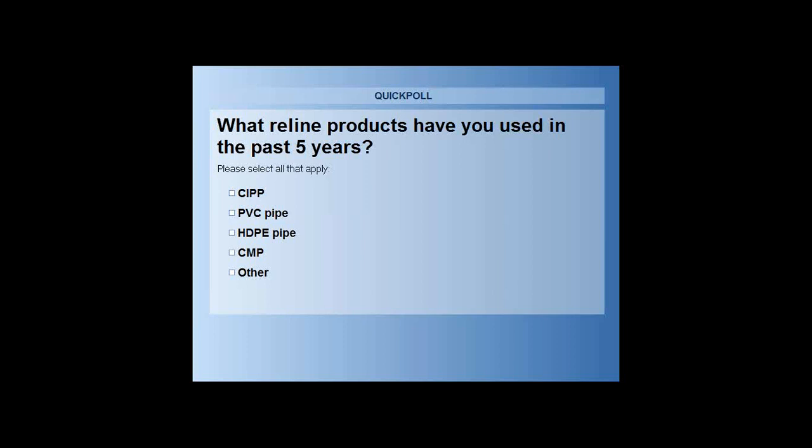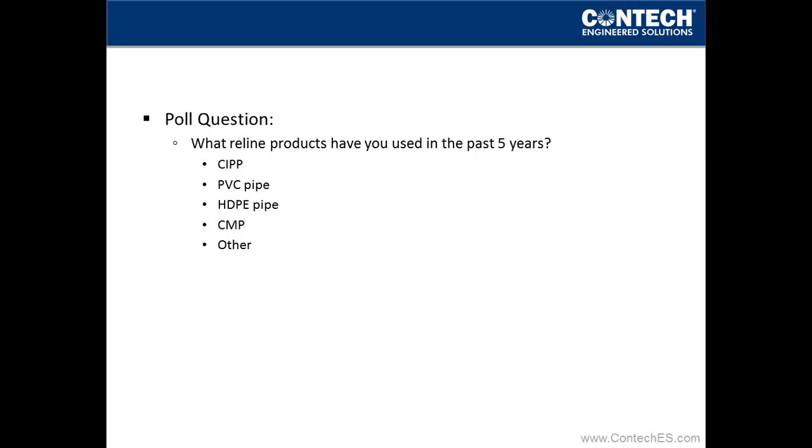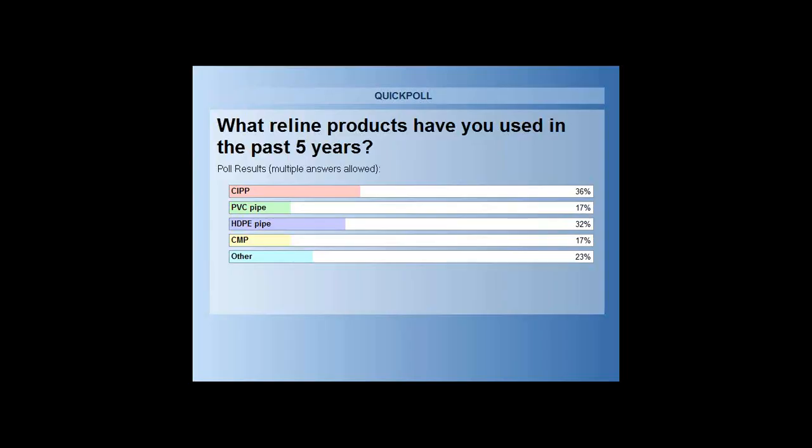We have a few more seconds on the voting. Not everyone has gotten their votes in, so I'll leave it open for a couple seconds, and then I'll turn it back to the guys. All right, we're looking good. I'll go ahead and share your results.